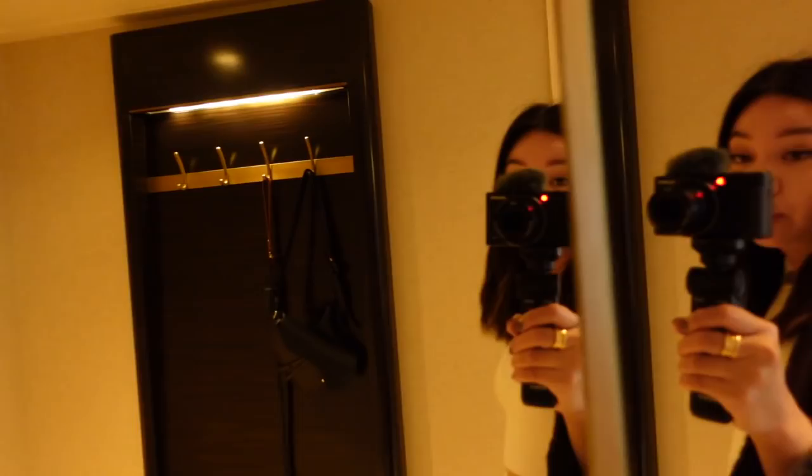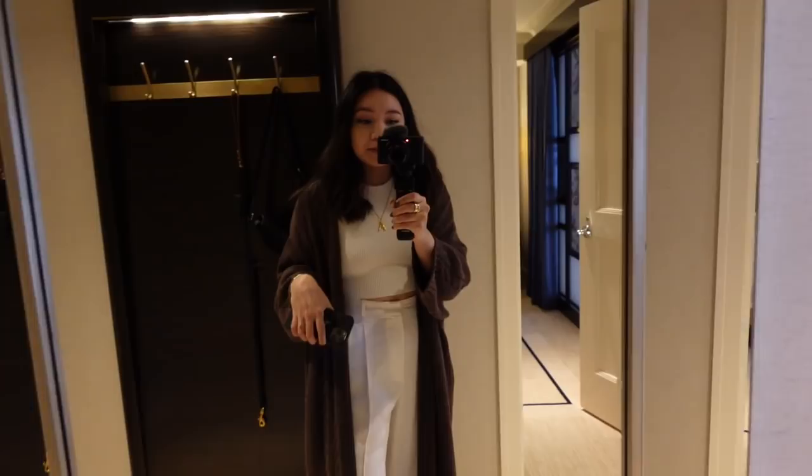This is Wade's little section over here. So I will do a room tour later when the place is all tidy. It's a bit of a mess right now. So we're gonna head to breakfast. See you guys in a bit.